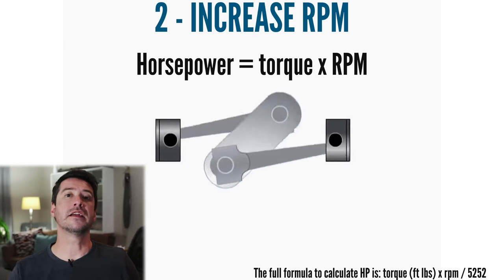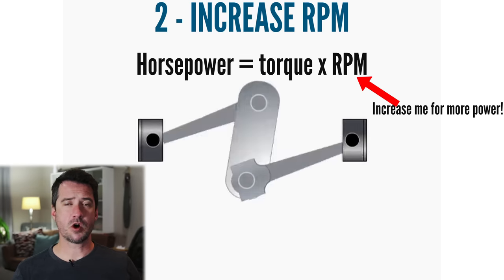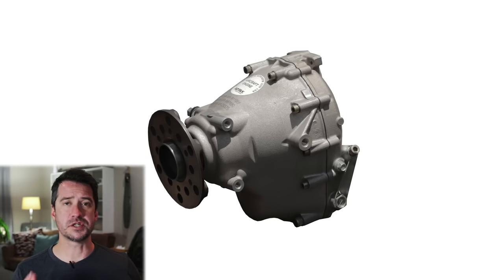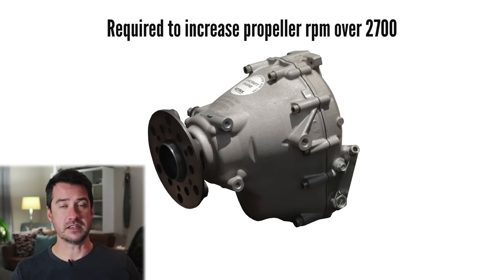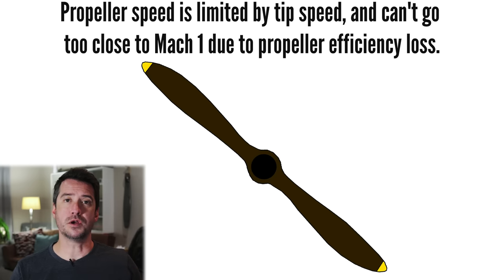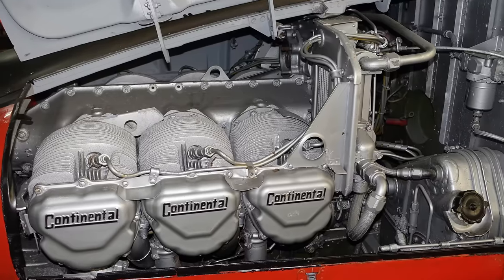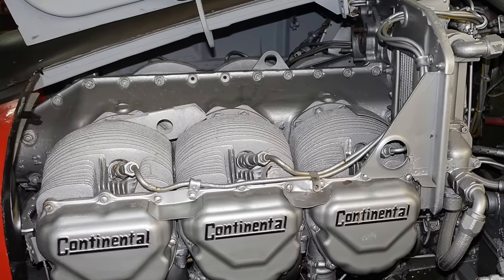Since horsepower is basically torque times RPM, another way to increase engine power is by increasing engine revolutions per minute. However, RPM for these engines can't be increased without needing a propeller speed reduction unit, since efficient airplane propellers can't turn faster than they already do, and the propeller speed will need to be slowed down with a redrive. Using a redrive is perfectly fine in concept, but clearly more space would be needed in the engine bay to fit a redrive to one of these engines.